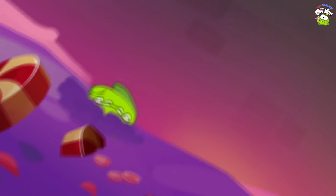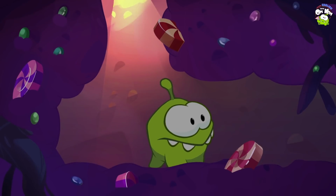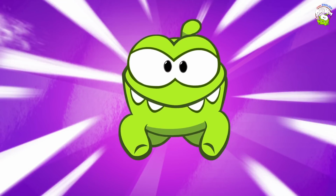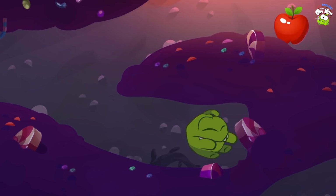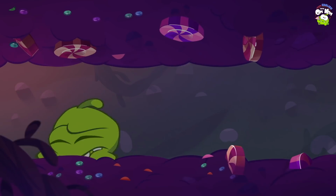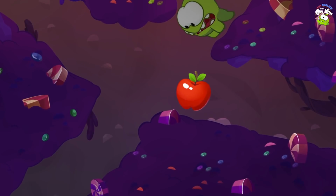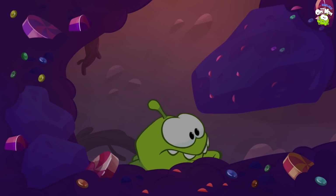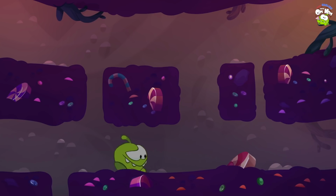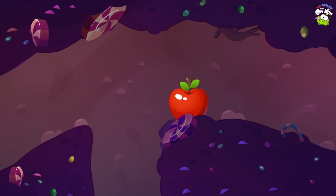Om Nom is falling! Whoa! There it is! Om Nom is chasing! Uh-oh! Om Nom is crawling. Om Nom is jumping! Go, Om Nom!